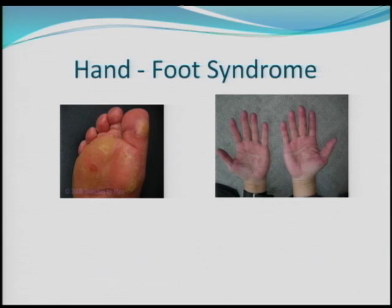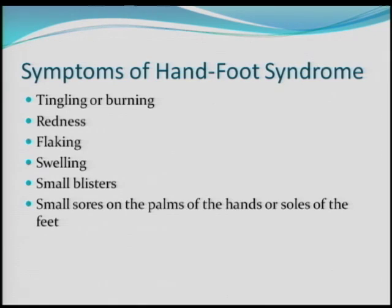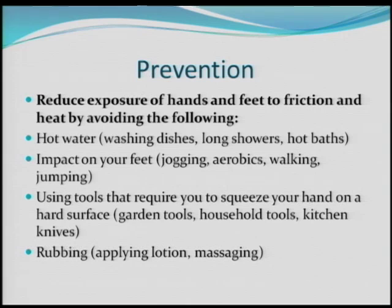Okay? Hand-foot syndrome. These are actual patients. I think these were Sutent patients, especially the foot. Okay, what are some of the symptoms? Burning, tingling, redness, flaking, and sores. Hard calluses develop. So what do you do to prevent it? Prevent the friction. You need to wear good fitting shoes, not flip-flops, no walking barefoot.